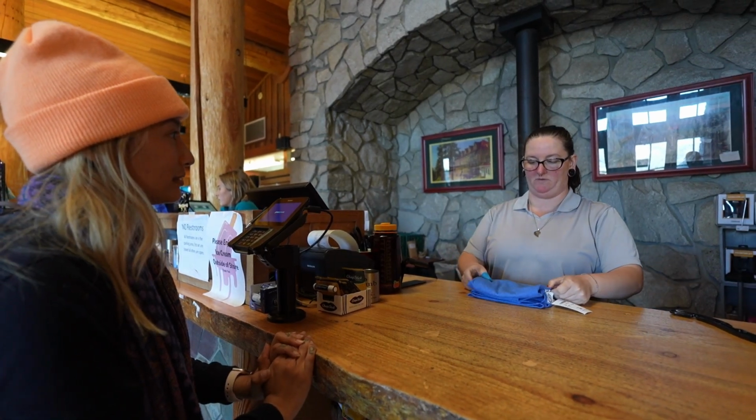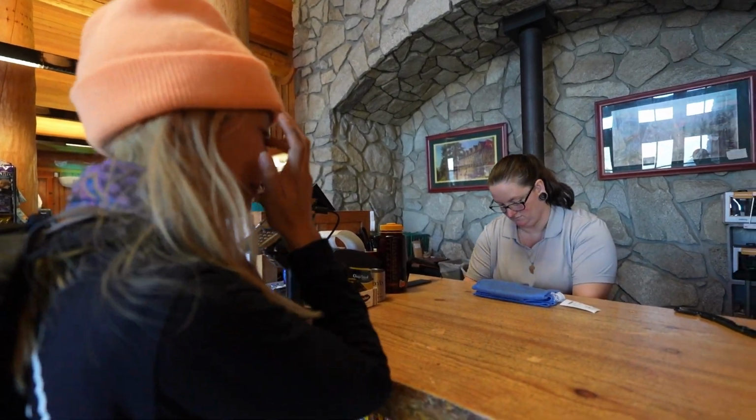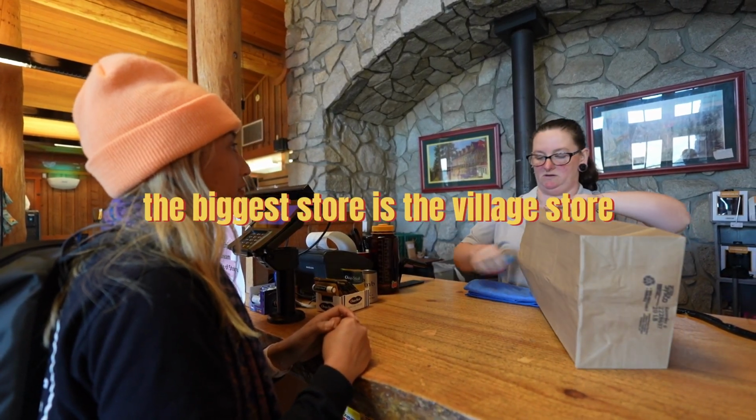Not up here, but if you go down to the valley, there's going to be quite a few. Oh, okay. Cool. The biggest one that we have here in the valley would be the Village store. Village store, okay.